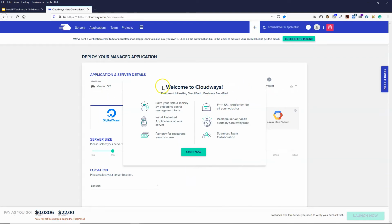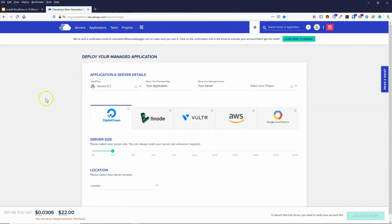So the first thing you'll see is this welcome pop-up, and we can just click on Start Now. And what they ask you to do first is create your server, but what I'm going to do is show you how to activate your account so that you don't have your server deleted in 3 days. And I'm just going to explain what this means.